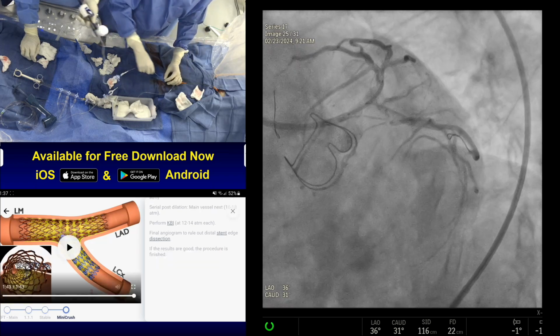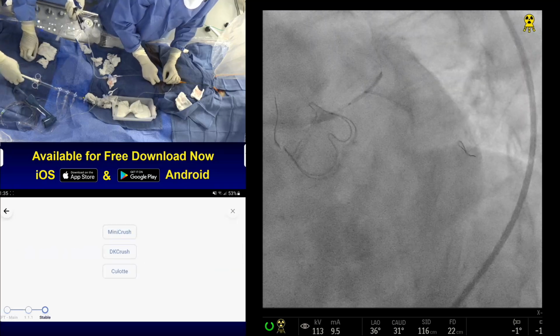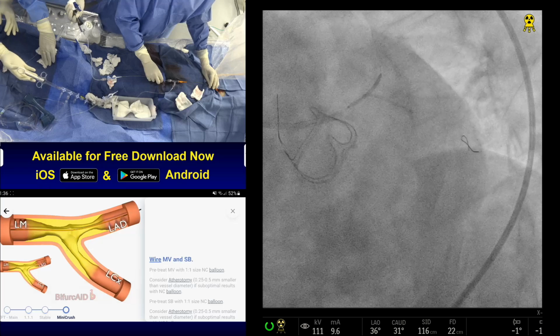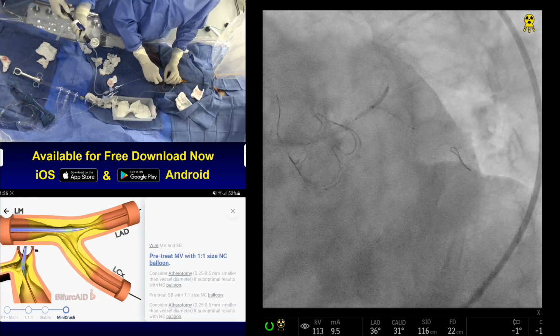Which is the circ? This one, right? If I go in, we may not be able to bring it back. It's so tight. But circ is okay. Remember, the stent is good inside the dot. Yeah. Let's go up with the circ. Go up.